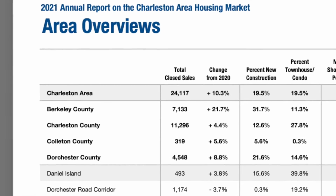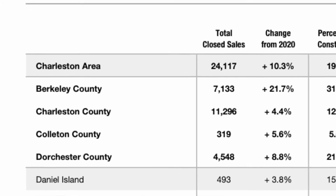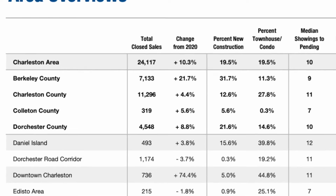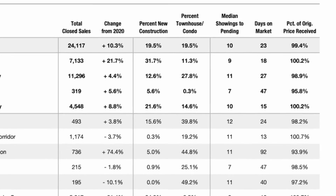Now for an area overview, the Charleston area as a whole had 24,000 closed sales, which was an increase of 10% since 2020. Berkeley County led the Charleston area in the percentage of new construction at 30%, whereas the average was 19.5%, and Dorchester County had the least amount of days on market.